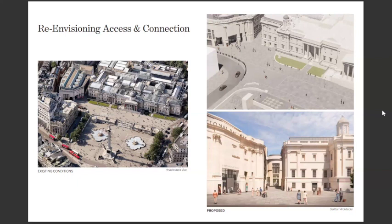Subtle changes to gates are also part of the proposal, so that the gates can completely fold back, both to access Sainsbury and also Jubilee Walk. And you also note that the name National Gallery is being added at the top of the building, and that's to go along with the formalization of the entrance for identity and for wayfinding.